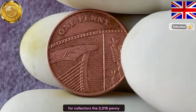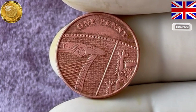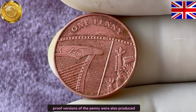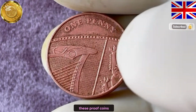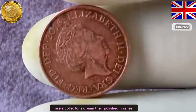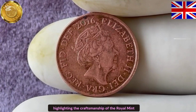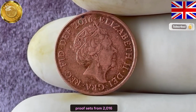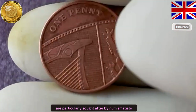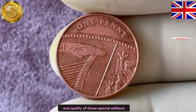For collectors, the 2016 penny offers a fascinating array of possibilities. While the vast majority of these coins were struck for general circulation, proof versions of the penny were also produced. These proof coins, created with extraordinary care and precision, are a collector's dream. Their polished finishes and sharp details make them stand out, highlighting the craftsmanship of the Royal Mint. Proof sets from 2016, which include the penny alongside other denominations, are particularly sought after by numismatists who appreciate the artistry and quality of these special editions.